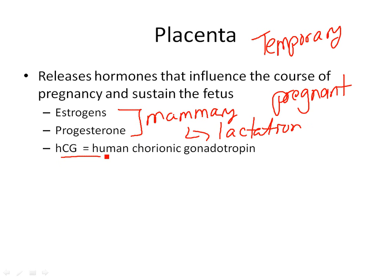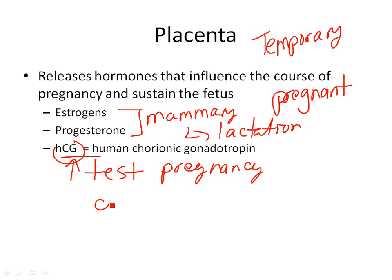HCG, or human chorionic gonadotropin, you may have heard of this. This is what they test for in a pregnancy test. They're looking for HCG levels. So that's what you do with a urine dip test, HCG. Now, HCG helps maintain the corpus luteum. L-U-T-E-U-M, corpus luteum. You'll learn a little bit more about that when you talk about the menstrual cycle and things like that. But it helps maintain the corpus luteum, and the corpus luteum makes progesterone.